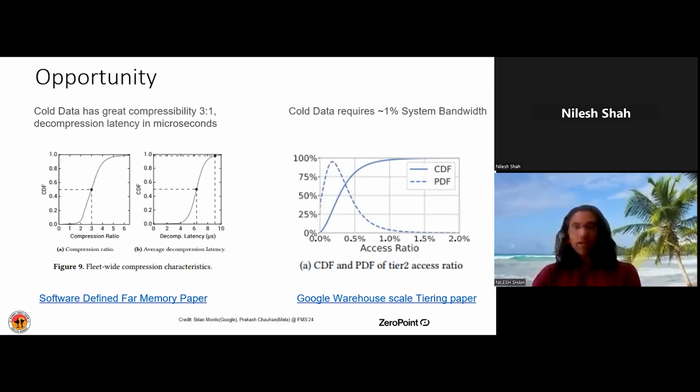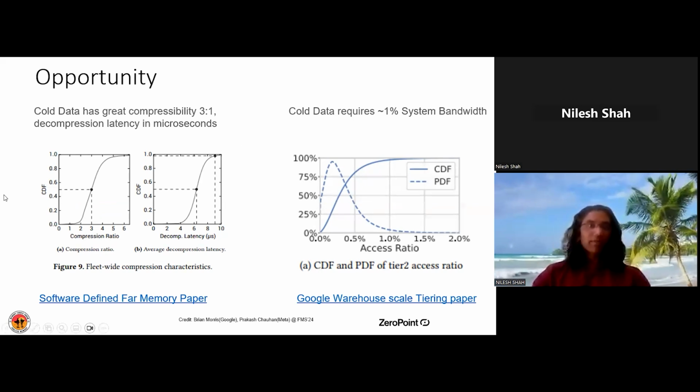Now, not only are they spending CPU cycles, what various other papers have demonstrated, if you look at the figure on the left, first of all, cold data specifically has great compressibility, almost a ratio of 3:1. And this is again from a study at hyperscale, analyzing a variety of workloads that are running in data centers in the cloud.